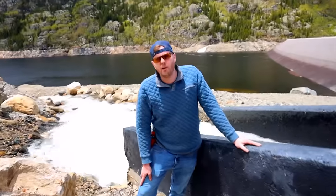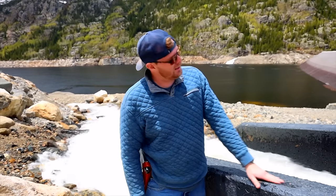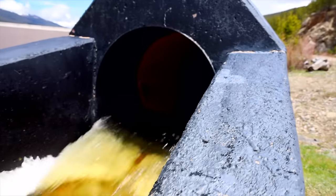Oh, we're down here below the campground. This is where the septic runs into the reservoir. There's been a lot of campers this weekend, and you can surely tell. And it smells terrible.